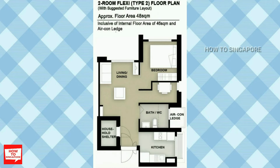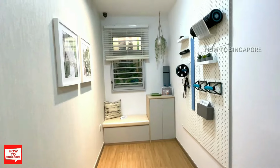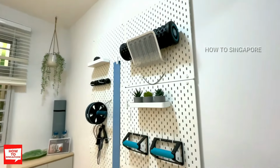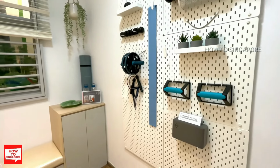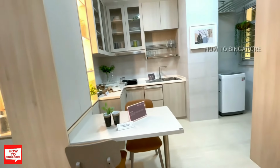It's very similar, but the difference is that you have this study room in the flat as well. It's not exactly a second bedroom because typically the size is very small and it won't fit a queen bed or a wardrobe, but it's good enough for a home office or a hobby room, whatever you want to use it for. The size of a two-room flexi type 2 is typically 48 square meters, so probably a couple with a child can still live there.